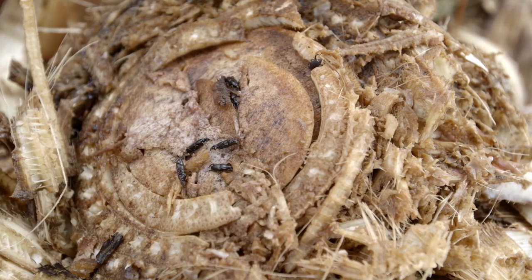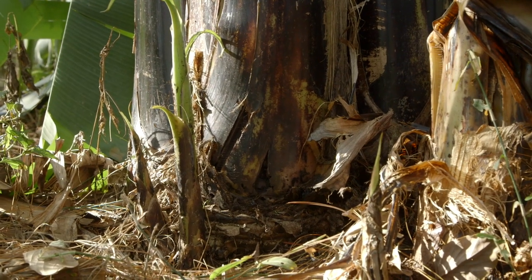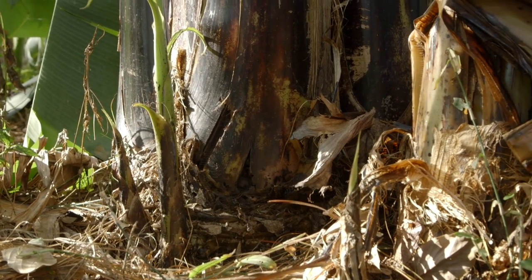Another one could be the commonly known banana weevil. They normally damage the part which is between the stem and the root. So the moment it is damaged, the bananas will fall down, that is when there are heavy rains and wind.